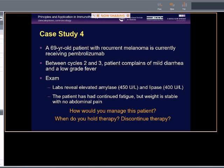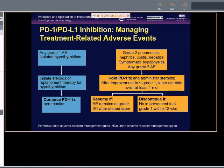Would you hold the therapy? Would you discontinue it? In other words, what would you do for grade 2, 3 amylase and lipase elevation in the face of no specific symptoms of pancreatitis or evidence of pancreatitis, other than the biochemical evidence? That's the question. Now, we talked briefly about PD-1, PD-L1 axis, and we talked about 2 PD-1 drugs now approved for metastatic melanoma, pembrolizumab and nivolumab.